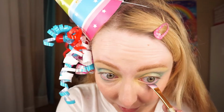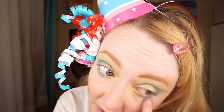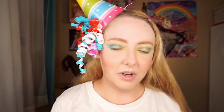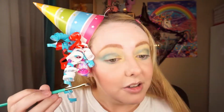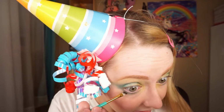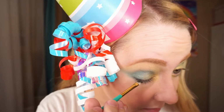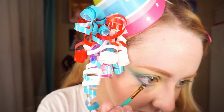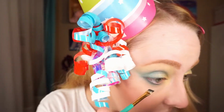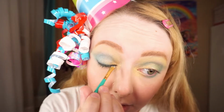Oh, don't get twitchy now, eyes. Blend a little with my finger. And now on a really itty bitty teeny tiny taper brush, going to take that darkest slate gray shade again. I don't want to hold it back up, it's a pain. And then just kind of try to use that as my eyeliner. I'm only going to really use this on the outer half of my eye, at least on the lower part. The upper part, I'm probably going to take it a little further in.